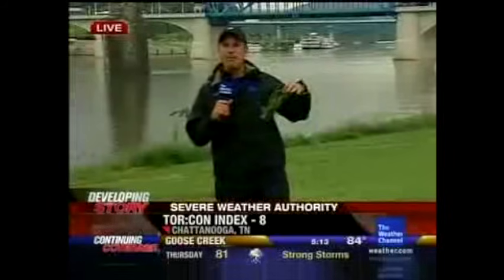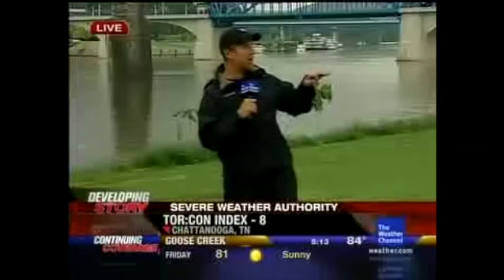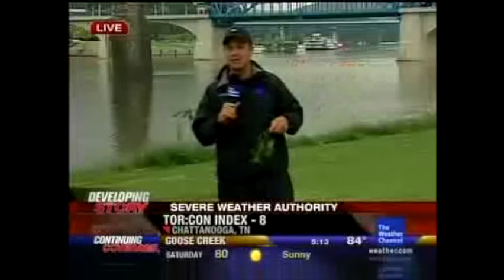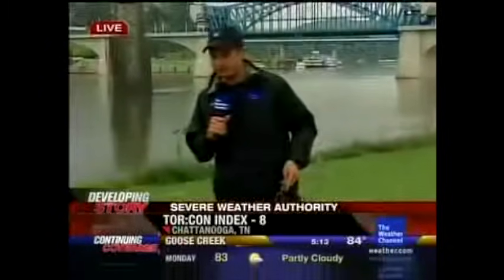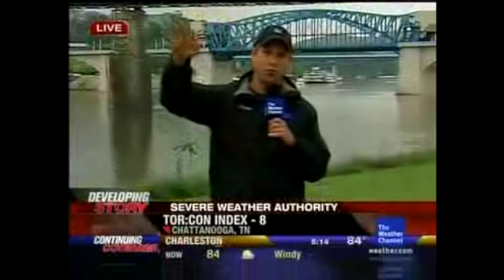Also, where I am on the north end of the Tennessee River here, there are a lot of areas that are without power. In fact, there's a residence just behind me to the east here, and they don't have power, so they can't watch us, and they come out here and ask me every once in a while for updates to see what's going on. But right now, there are tornado warnings off to the east with the storms that rolled through earlier this afternoon.